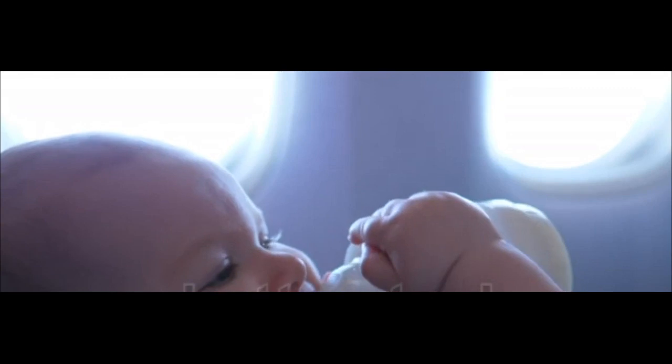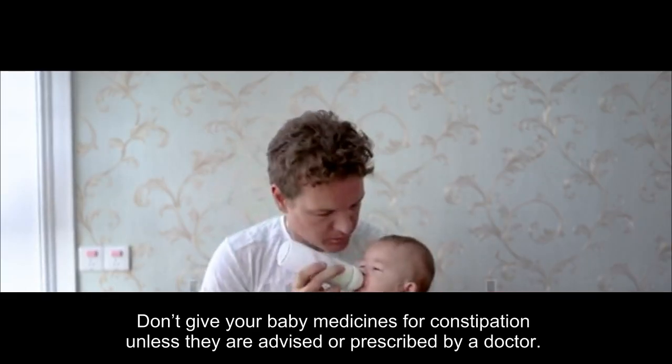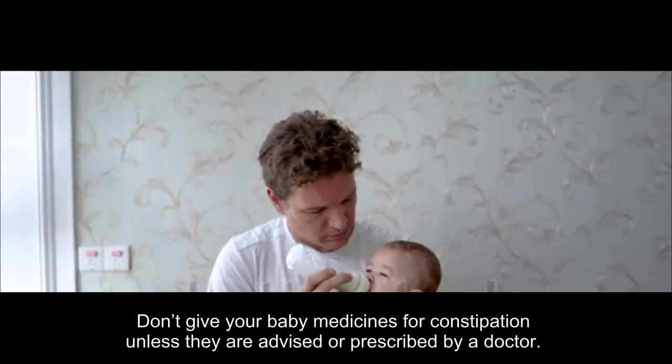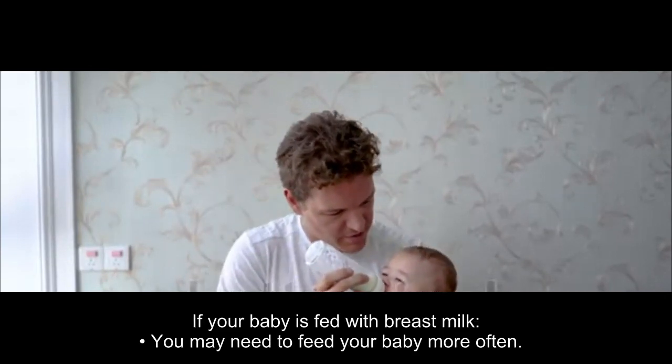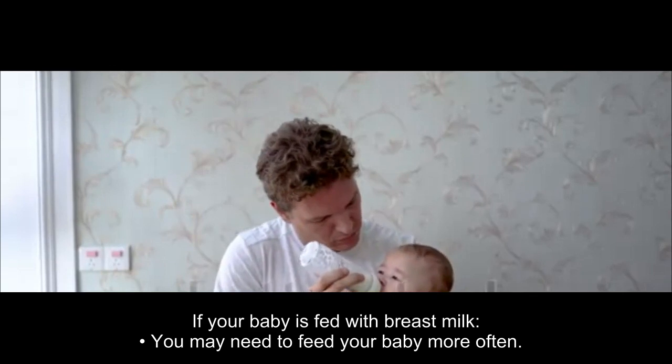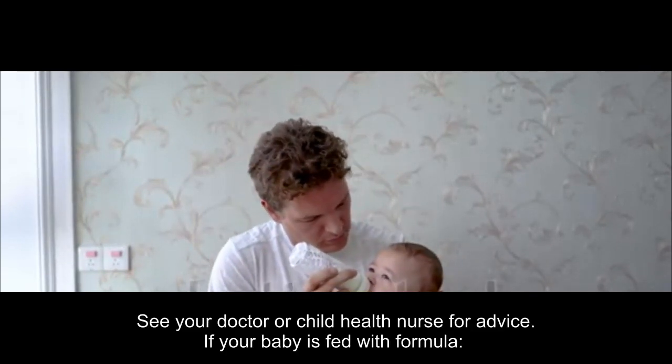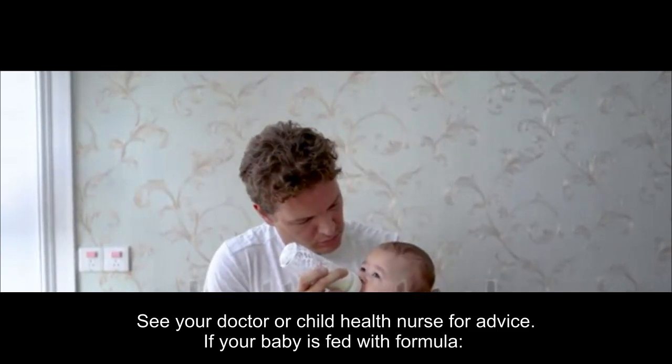What you can do. Don't give your baby medicines for constipation unless they are advised or prescribed by a doctor. If your baby is fed with breast milk, you may need to feed your baby more often. See your doctor or child health nurse for advice.